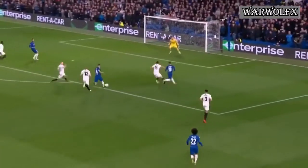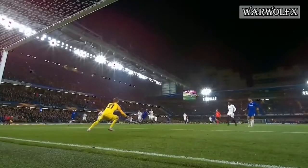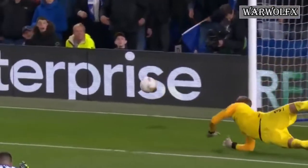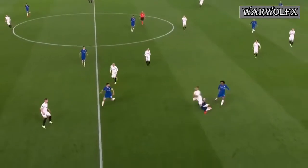But here's Hazard looking for an immediate reply. Giroud! Opportunity. That is a really good opportunity. A brilliant play from that man, Hazard. But I don't know what Giroud's trying to do. Is he trying to toe poke this, or is he trying to hit it with the outside of his foot? He doesn't do anything. Look, he hits it with the outside of his left foot. Really, he's got to go through with the laces.